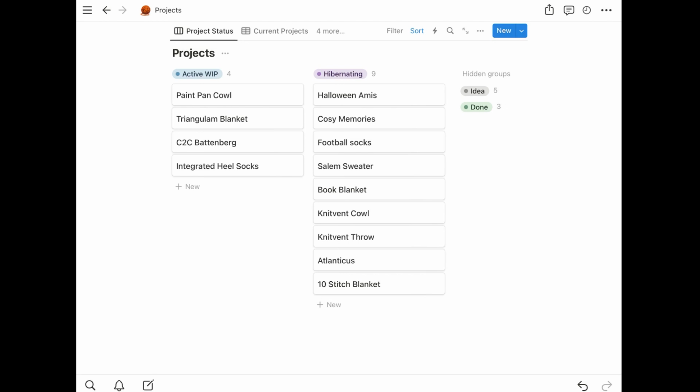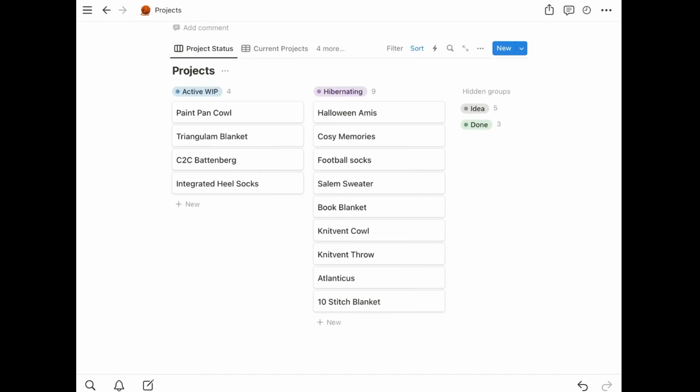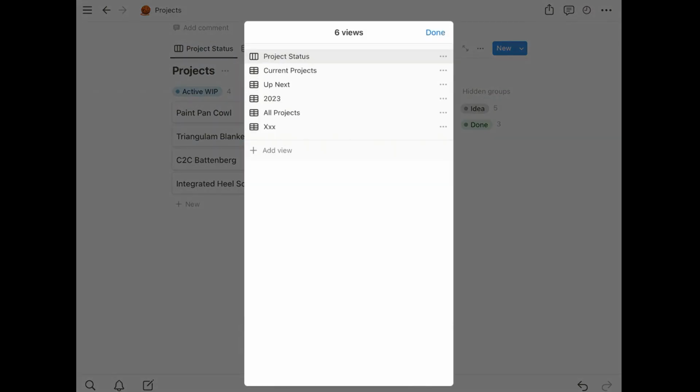And also when I finish a project, so what did I finish the other week? I finished something in the last craft catch up, I can't remember what it is, but when I get something off my hook and needles, I can see, oh yeah, I've got a bit of space on the left hand side under active WIP. What maybe from the hibernating would I potentially want to pick up from there? So that's what all that is. That's why I have that view. Then the next one, we've done project status.